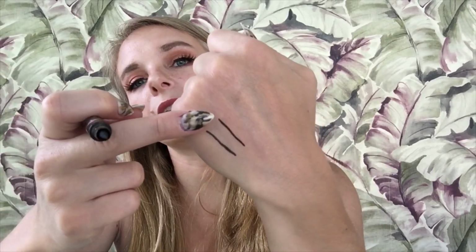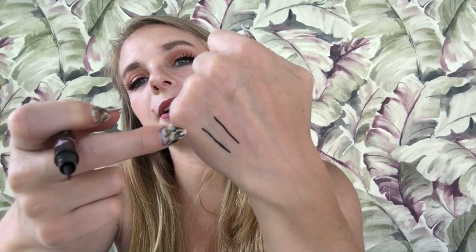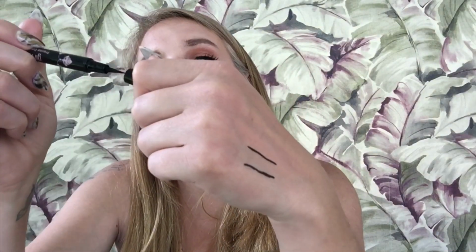The next one is by Girlactic. Now I have a liquid lipstick in this brand that I got from my BoxyCharm a long time ago. So I am familiar with this brand as well. And this is also a felt tip pen liner. And that is it right there. That one's the Sex Kitten. That one's the Girlactic. And it's in the shade Black Noir, and it's Precise Eyeliner Marker, it says.